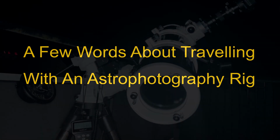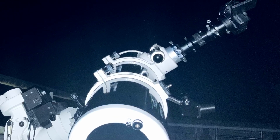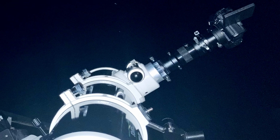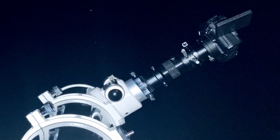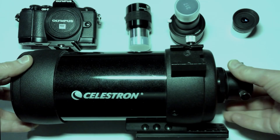Before I show the resulting images of the Blue Snowball Nebula, I want to say a few words about traveling with astrophotography equipment. It is easy to get into a constant urge to buy bigger and bigger telescopes with wide apertures, which for sure can gather lots of light. I know the feeling, I've been there, but recently I have changed focus to lightweight equipment. That means inevitably a limit on the aperture of the telescope, especially in the case of refractors.